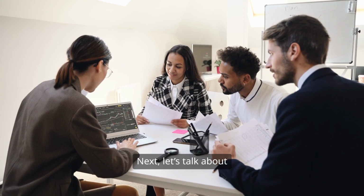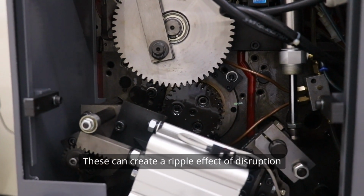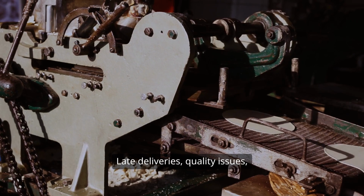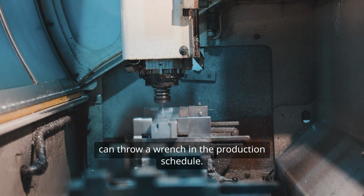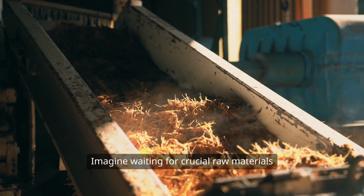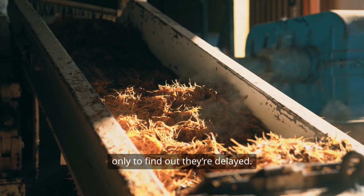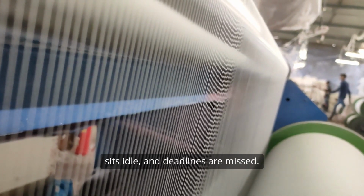Next, let's talk about supplier-related problems. These can create a ripple effect of disruption that significantly impacts costs. Late deliveries, quality issues, or unexpected price increases can throw a wrench in the production schedule. Imagine waiting for crucial raw materials only to find out they're delayed. Production lines come to a halt, labor sits idle, and deadlines are missed.